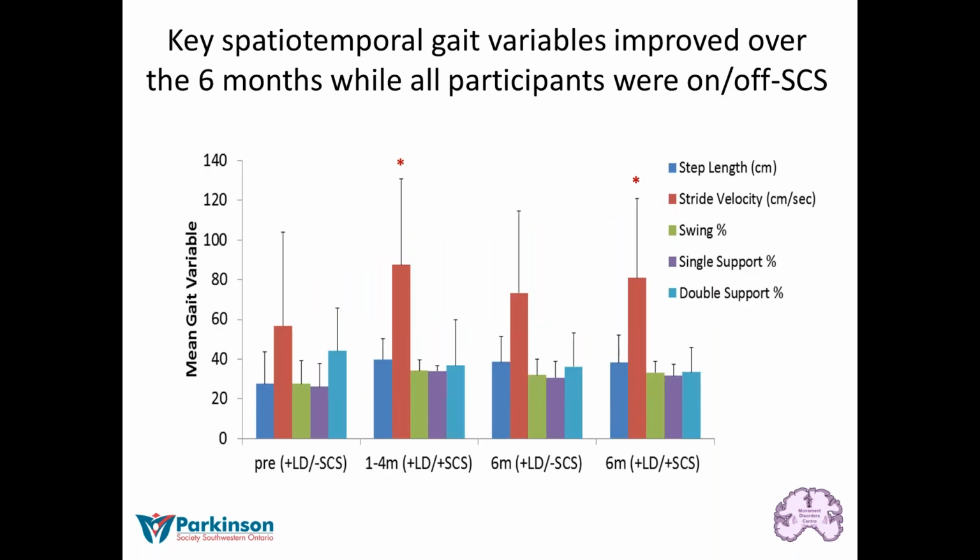This is just showing the key gait variables that improved over the 6 months. So this is pre-surgery. Blue is step length. Red is stride velocity. Swing percent, so like how often is the foot in swing mode during a gait cycle. Purple is single support, and teal is double support. And this was on average between the 5 patients. The bars are standard deviation bars, so variability between those 5 patients.